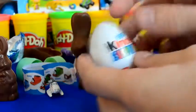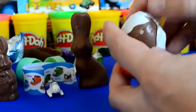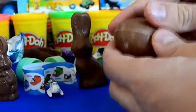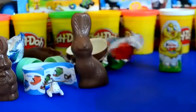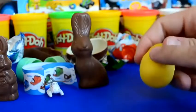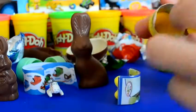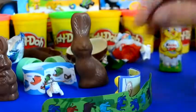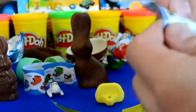So let's take a look at the Kinder surprise egg. Can't go wrong with a Kinder surprise egg at all. And let's see what we have. And we have a thrower, which is really cool. You basically put it together and you go outside and you can throw it, and because it's got the flights on the back end of it, it goes pretty far.